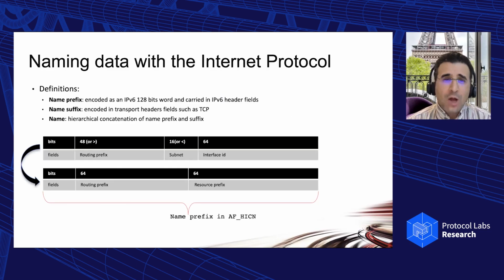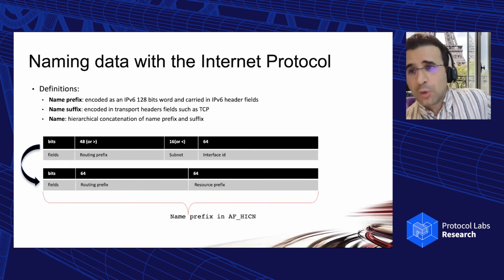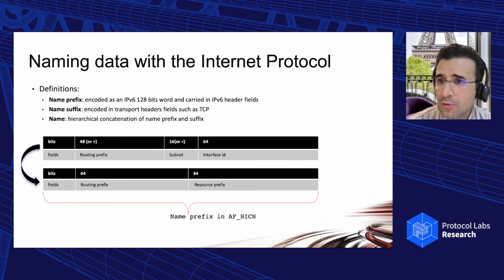So how do we name data in the first place in the Internet protocol? Because NDN and CCN are not using the Internet protocol, they overlay on top of it, or they just replace it. In the case of hICN, we use the existing infrastructure also because these names are routable entities, and so they are used to route requests across the network. So this is why we have decided to use IPv6 namespaces, or IPv4 with extension bits, so that they can be routed across an IPv4 routing plane and forwarding plane as it is.